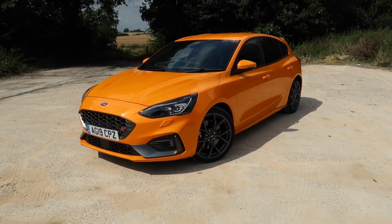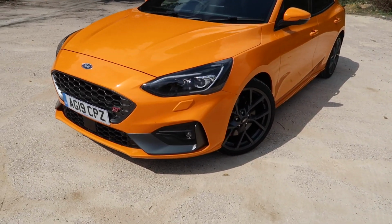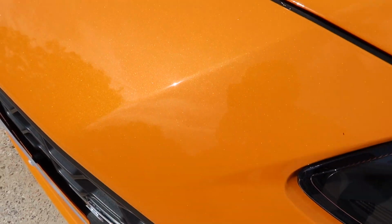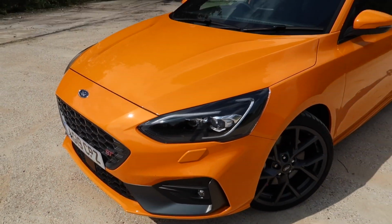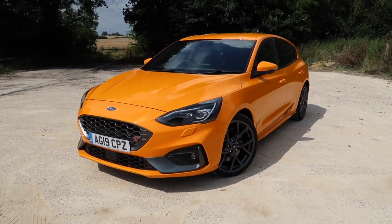So here we are, 2019 Mark IV Ford Focus ST. This is a petrol version, so 280 PS, around 275 brake horsepower, finished in the Orange Fury paintwork. You can see it there. It's got a nice little flake to it. It's very nice in the sun. It does kind of change colour in the sun and brightens up. I think it's because the metallic just bounces when the sun hits it.